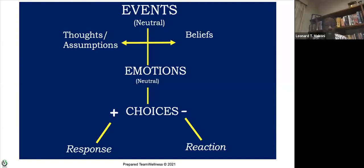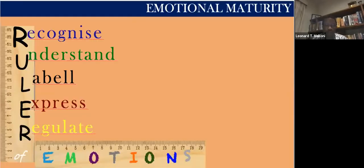And how do you do that? Be a ruler of emotions. This is core. We are not expressing, understanding, working with our emotions as we ought to. Recognize what you feel. Is it anger? Is it frustration? Is it irritation? Is it joy? You need to know that. And when you do that, you understand what that emotion is speaking to.